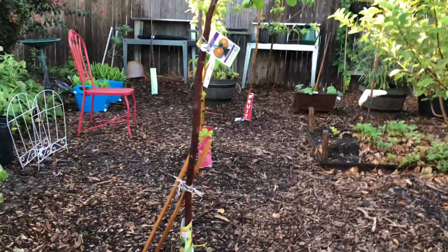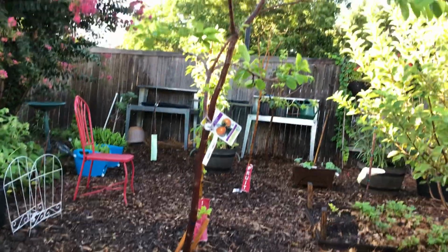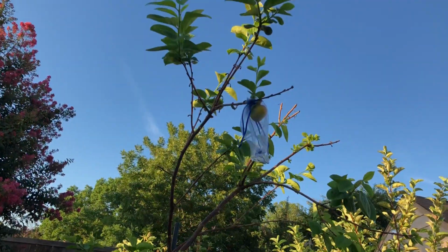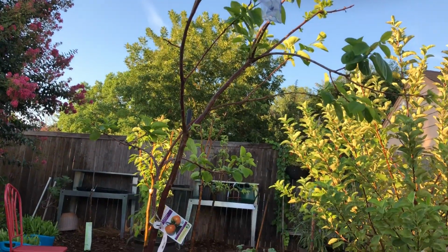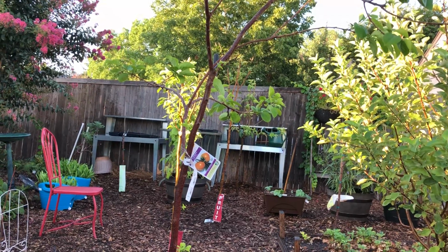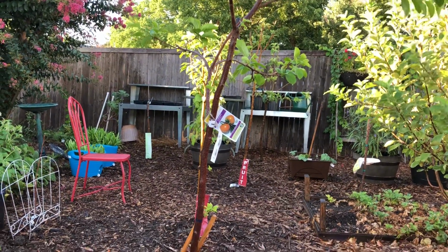I wanted to report to you that my little bonita, which is a Fuyu persimmon tree, has bounced back. See all those new leaves? And I give a special thank you to Lead Farmer 73. If you guys haven't been checking out his videos, you need to. I told you once before, this guy is a godsend, and he really helped me.